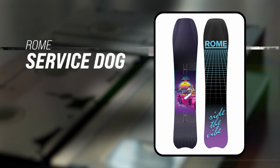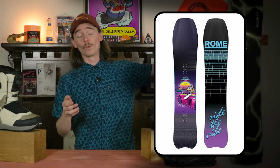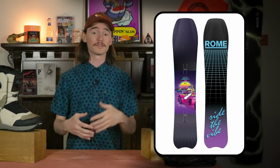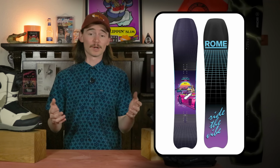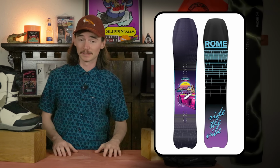Number 4, the Roam Service Dog. This board is going to be camber dominant underneath that back foot and then transition into a flat underneath your front foot with rocker on the nose. So what that's going to do is you're going to have that giant nose. When you're going over the crud, the chunder, all of that, it just wants to float right over it. Pretty much like one of those airboats you see down in Louisiana where it can go over any terrain. That's pretty much what this board is.